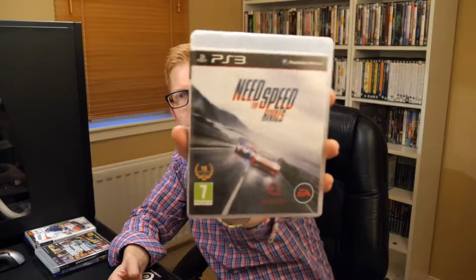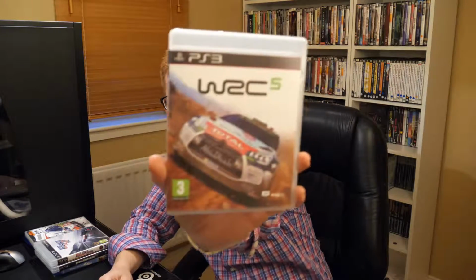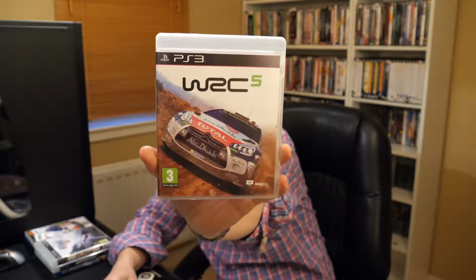Then I got Need for Speed Rivals. I cannot really remember whether I have this or not, so I grabbed it anyway. And I don't think I have this one here, WRC 5, so that was £2 as well. So I grabbed that one for the PS3.